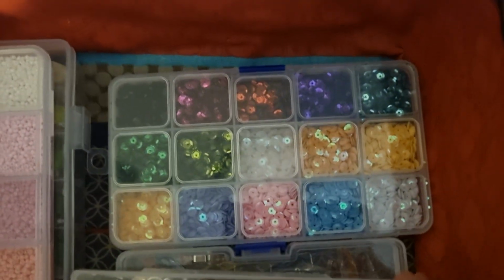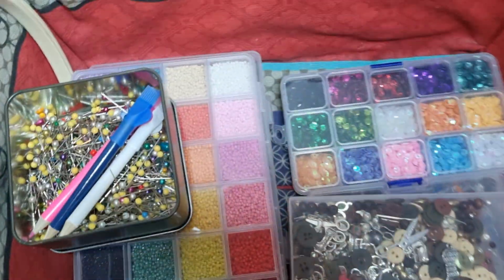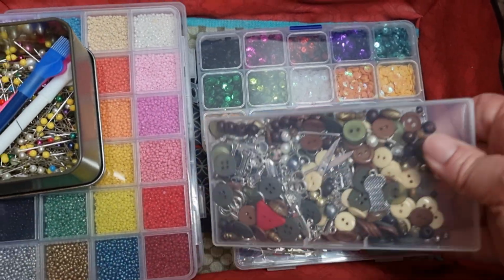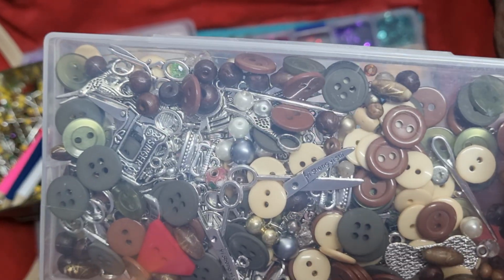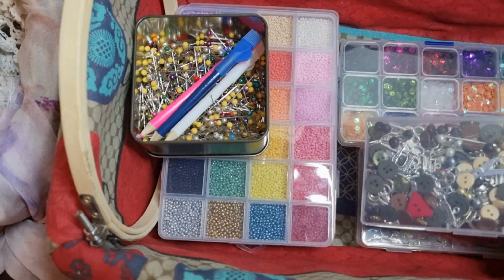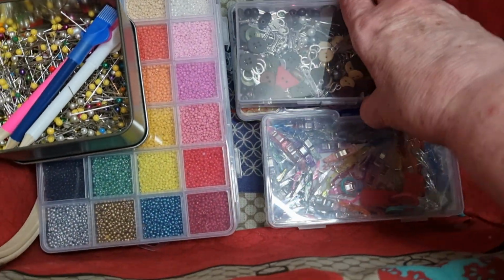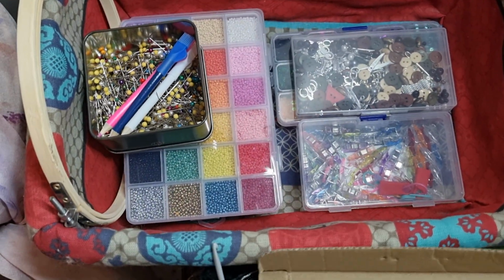And there's, hang on, I'll put the light over so you can see better. There, that's better. And some sparkling sequins and some more buttons and little charms in there, and some quilting clips for straightening out the seams.